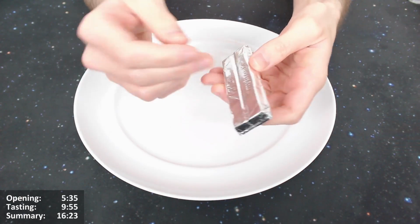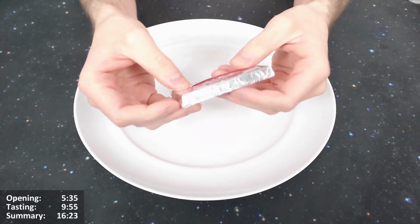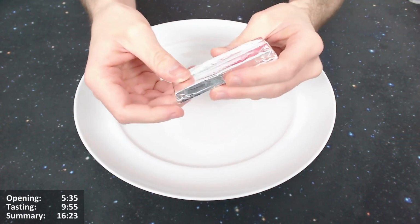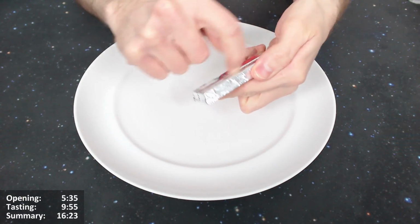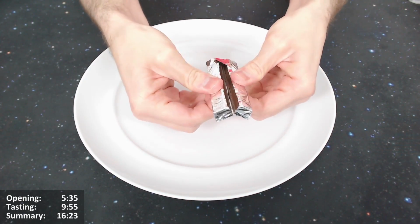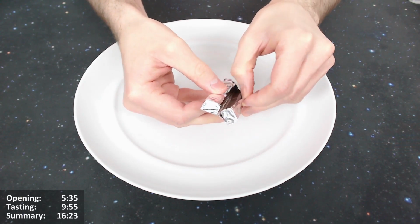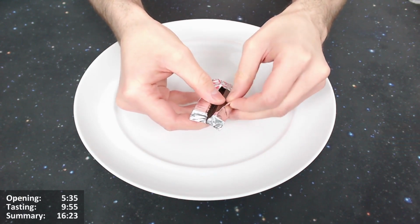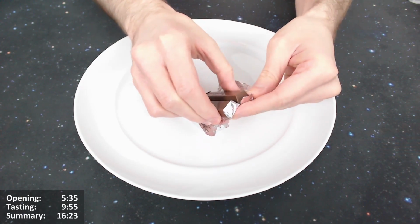Now the way to open these as well, of course, is what they used to do in the adverts. It's a bit of an old person thing, I think. I think kids would have just ripped into it. But what you can do is, obviously you want to snap the fingers, that's the plan. So you can kind of do that and hopefully all the way down, but it will split the foil and you can just open it like that. There you go, that's the way to do it. Yeah, so there we go.